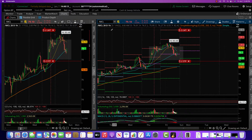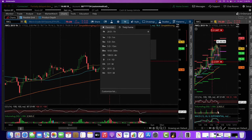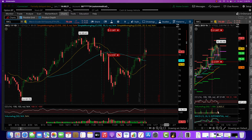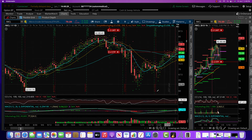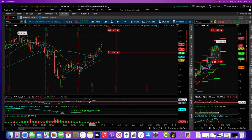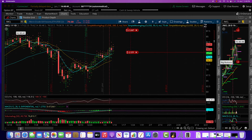So we're going to come over here to the daily chart. And I'm going to load up this entry level chart that I have right here. Okay, so the purpose of starting with the daily is just to get an overall viewpoint of what the market direction is doing, where the energy is flowing, what the market is doing on a big chart basis.